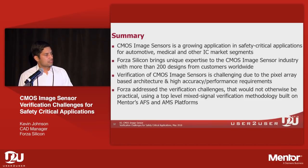The CMOS image sensor verification has always been a challenge from day one, but now with safety critical designs, even more so, to capture all the test cases and make sure we do that accurately and at high performance. And finally, the way we addressed it today is using the next generation mixed signal platform from Mentor and AFS.